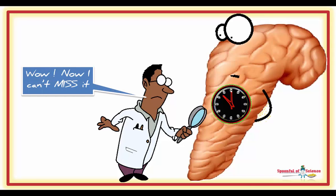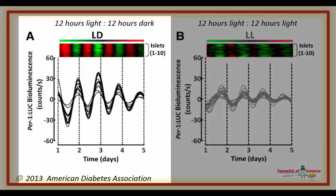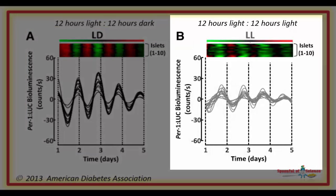This glow in the dark clock allowed them to watch the pancreas clock tick. And, well, it was while watching this clock, the team discovered how well the clock ticked depended on how much light the owner of the clock was being exposed to at night. In the pancreatic islets of animals that experienced 12 hours of light and 12 hours of dark, the clock ticked and tocked to a regular rhythm. This didn't happen in animals exposed to light at night. The clock still ticked, but not quite as loudly.